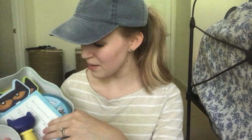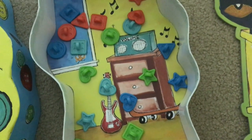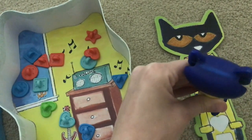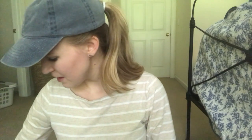So it goes along with Groovy Buttons. If you've read that book to your kids, or if you know about that book, it just has these little playing cards with all these different shapes, and then it has a little grabber tool that is Pete. And you use it to pick up buttons out of Pete's room. And there is a spinner that tells you different buttons to push, or it has different instructions. And this has been really fun for us to play as a family.